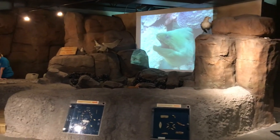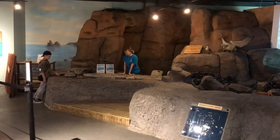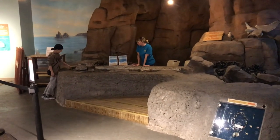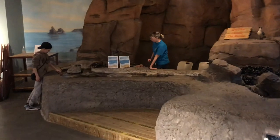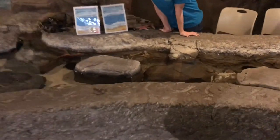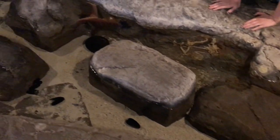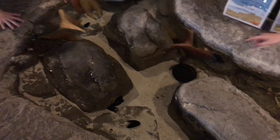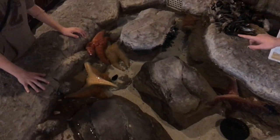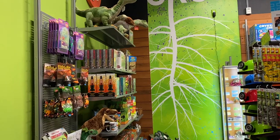Tidal pool area. Silas is checking it out here. Let's see what we can see. Starfish. Okay. So this one and that red one over there are ochre sea stars. Those big guys are leathery sea stars.